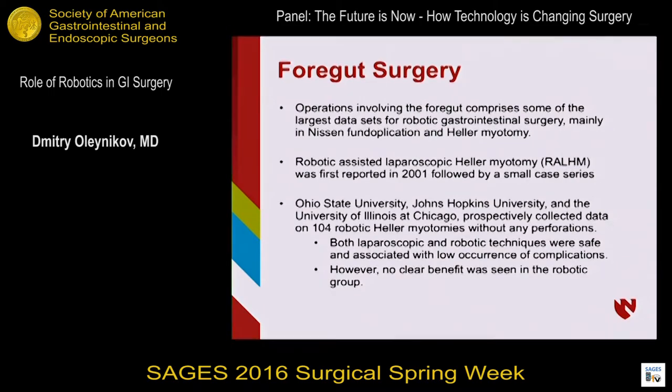Foregut surgery is an area where I think complex laparoscopic techniques have to be brought in. You have to be a surgeon who's comfortable sewing laparoscopically, and that is a difficult thing to do. Many of us find that doing that with efficiency is not always possible. So, operations involving the foregut, such as Nissen or Heller myotomy or gastrectomy.